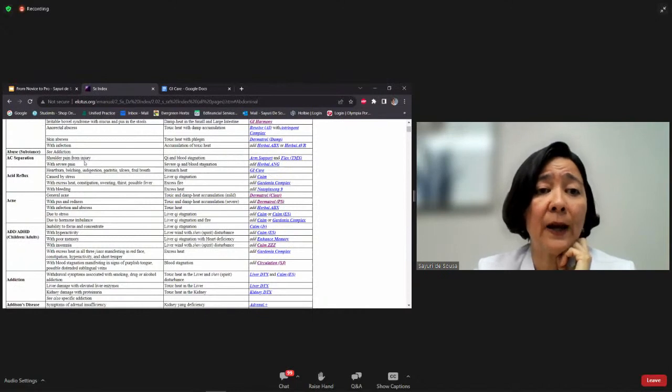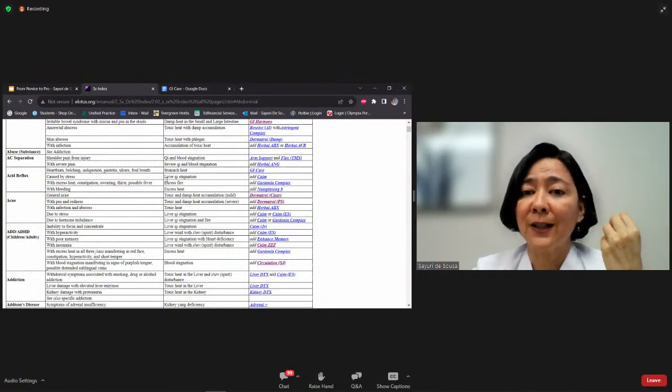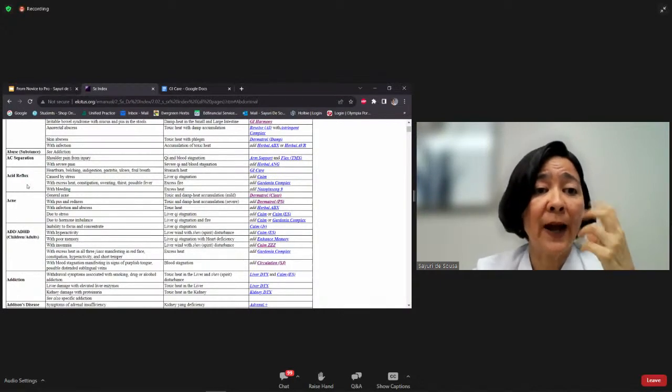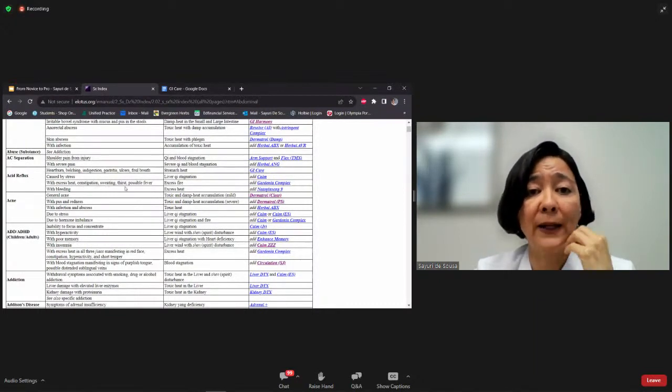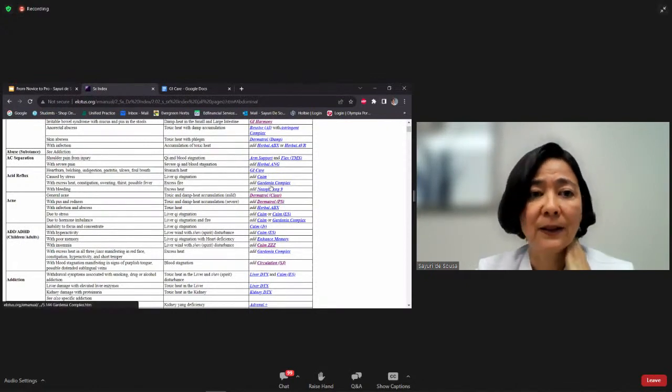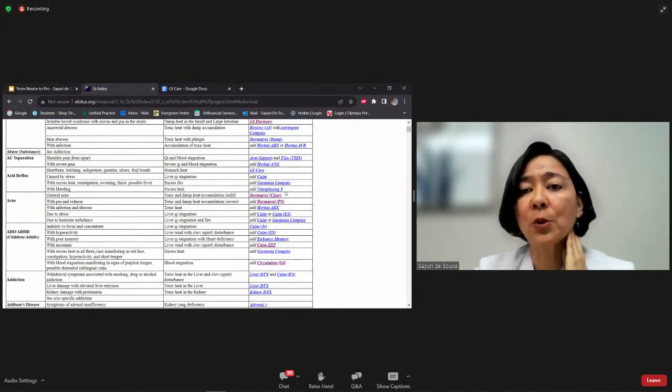If your patient's acid reflux is caused by stress, this is liver qi stagnation, and you can add the formula Calm. But if your patient with acid reflux also comes with excess heat, constipation, sweating, thirst, possible fever, this is excess fire, and you can add the Gardenia Complex to the GI Care. And also if your patient has bleeding with the acid reflux, it is excess heat, so you need to add the formula Notoginseng 9. So here you have the options.